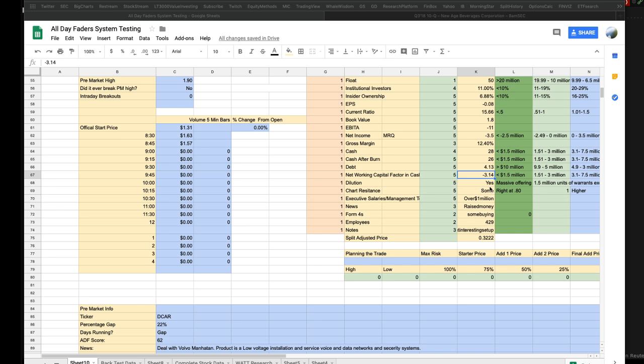Dilution, obviously massive dilution. Is there any left? That's a question. I don't know if Roth has to sell. I don't know where. I have a Series 24 book that goes into offerings pretty good. I don't have it at my desk. It's actually in my room.